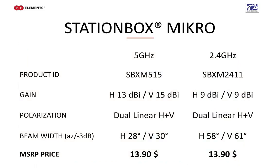The STATIONBOX MIKRO comes in basically two versions. We have a 5 gigahertz version and a 2.4 gigahertz version. Again, this is ideally suited for the low-cost CPE market, something at the same level of maybe an SXT from MikroTik or a NanoStation or a NanoStation Loco type device. This is in the same gain perspective as far as distance goes for this type of CPE. So again, whether you're a do-it-yourselfer that likes to build your own CPEs because you want to pick the best of breed products for type of radio, type of antenna, type of enclosure, this is the product for you.